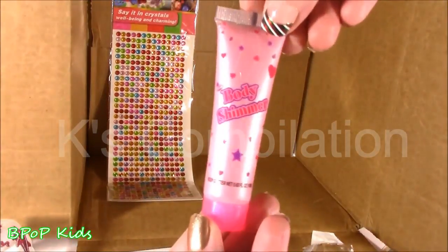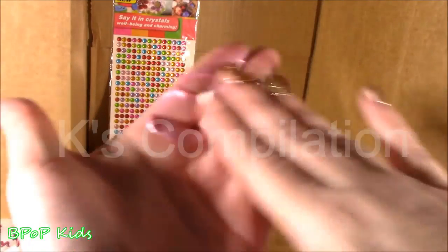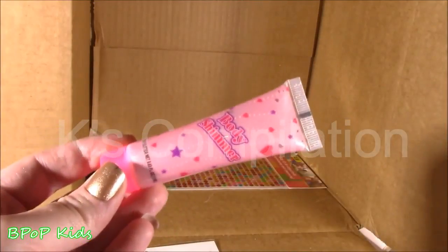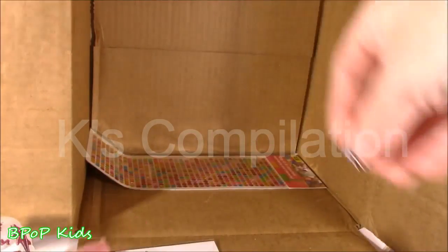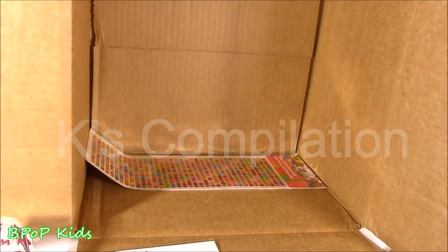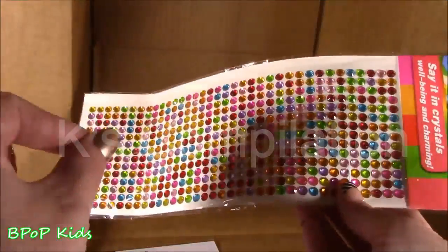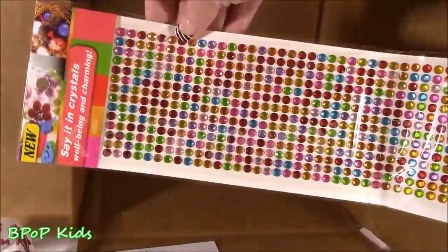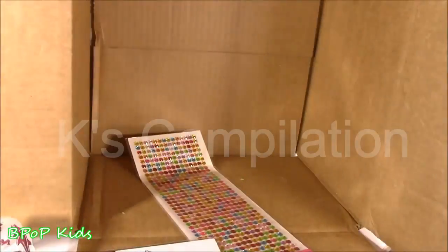What is this? Body shimmer. Yeah, body shimmer used to be popular too. Nice. Pretty good. Kind of smells like strawberry, and for some reason either I have this or I did have it. It smells pretty new. It's definitely not old or used. I like that. And the final thing we got, I can't even believe it, you guys. Look at this. Some gem stickers. Those little gemmy stickers, and this doesn't remind me of the 90s at all. This is something pretty new. I guess I could use them for a craft. Unbelievable.